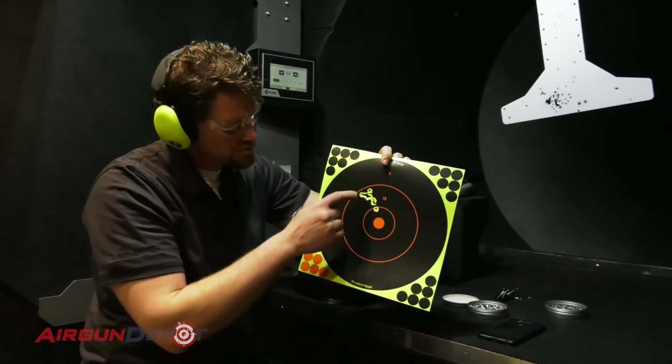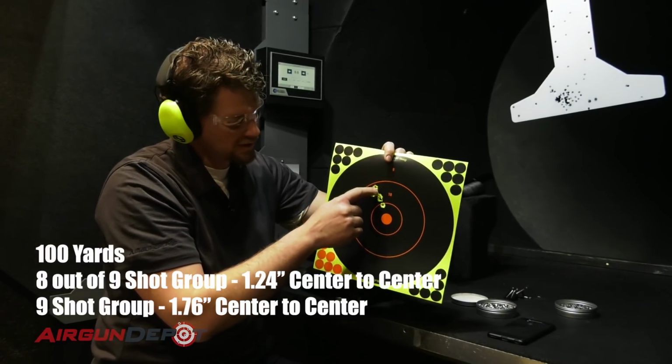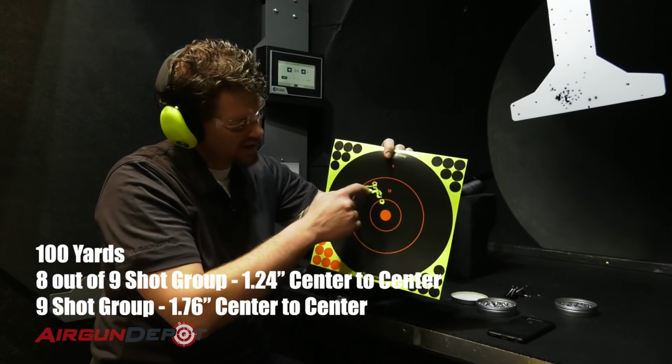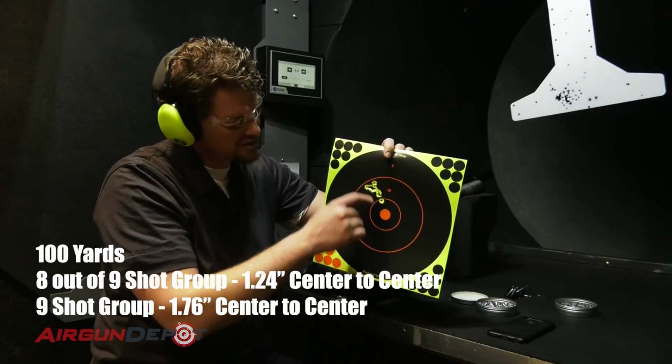Now, you'll notice as we were shooting, we were getting a vertical line, not quite vertical, but a pretty good line there, and that's probably on me. But you can see once it's settled in, we got a lot in just a small area there. Even excluding this one, we've got just a great group there.